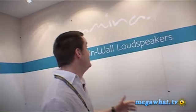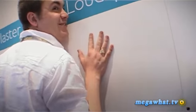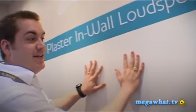Now, nobody likes cluttering up their home with speakers, and so this company thinks it has the answer. Amina Technologies have created this thing called a plaster in-wall loudspeaker. Yes, there is a speaker in this space somewhere. Where is it? Well, they've actually buried it in the wall. I mean, you can hear if I get really close. See? So hidden behind here.